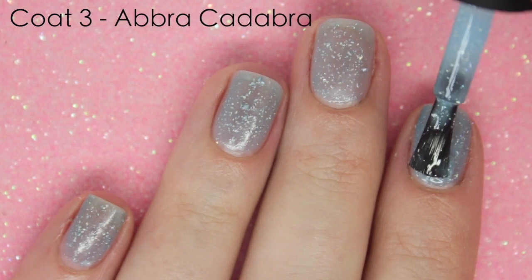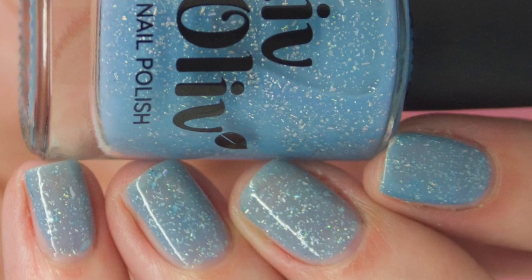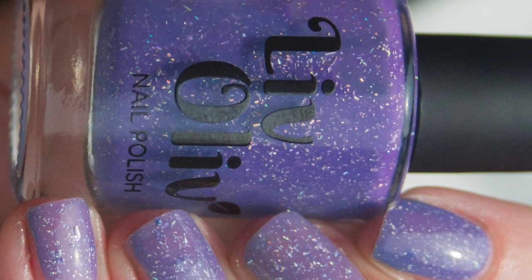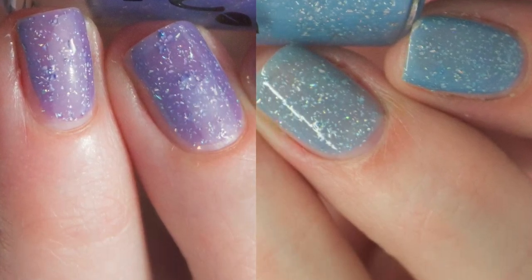My camera actually cut me off during the 3rd coat, so you won't be able to see the whole swatch of it, but this is what it looks like at 3 coats when it's in the shade, and then at 3 coats when it's in the direct sunlight.